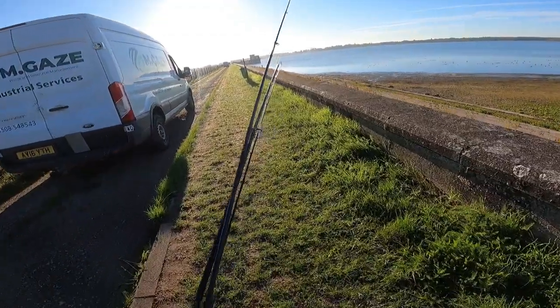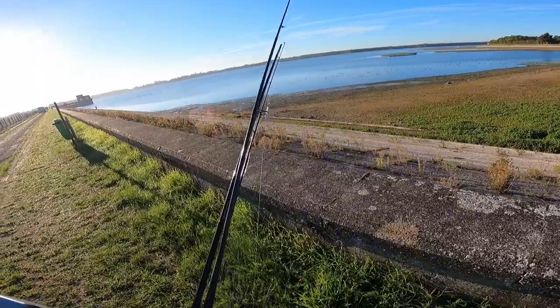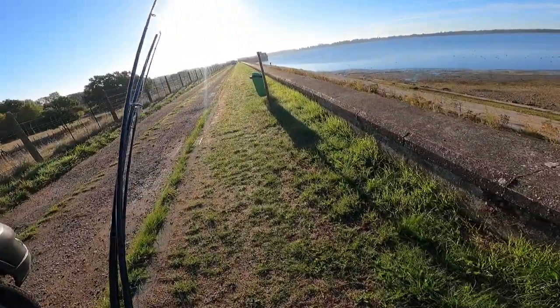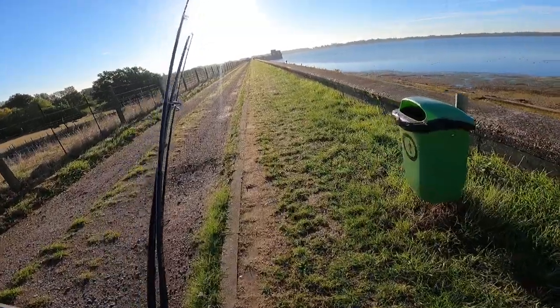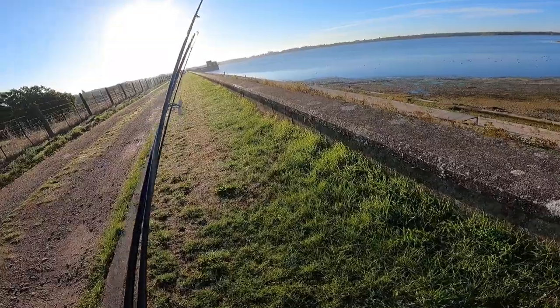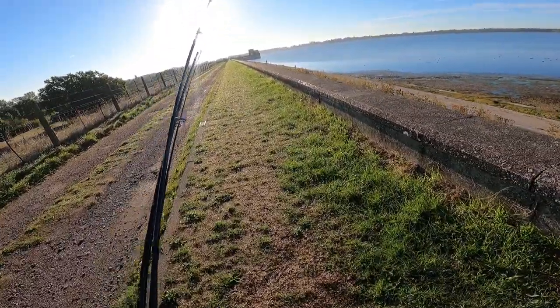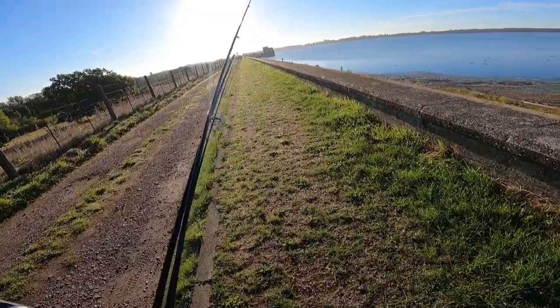Today I decided to come and try some trout. As you can see, Hanningfield doesn't look the same after this summer heat wave that we had. It's probably half empty, but this means less water, more fish. Most likely the fish is gonna be concentrated in the middle somewhere.